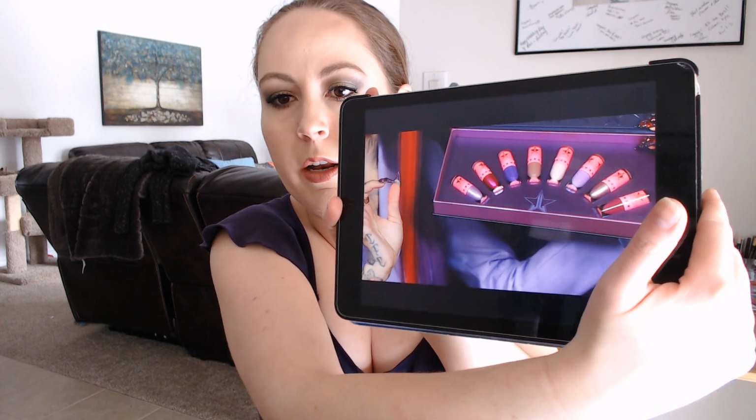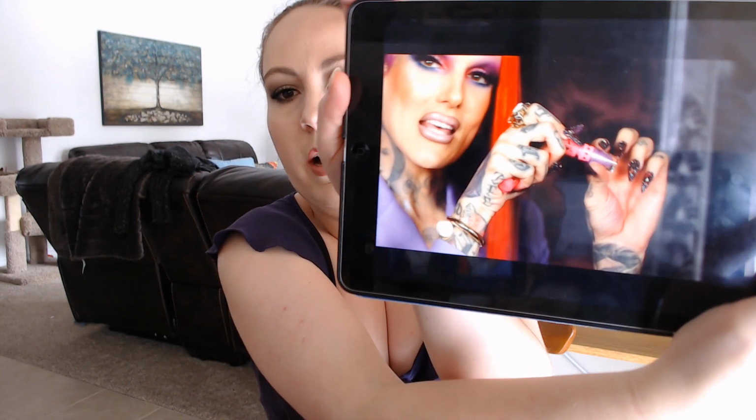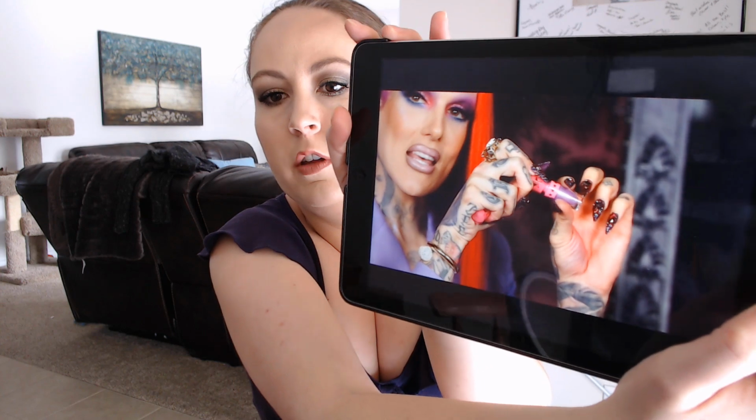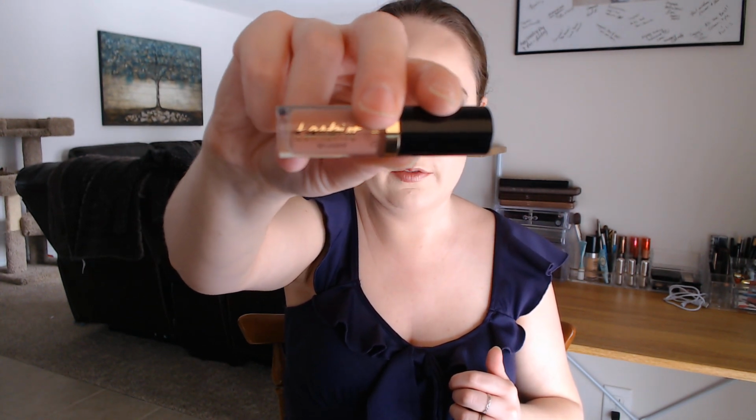So you get, what, 8? Yeah, I think 8. You get 8 different mini liquid lipsticks. And just to show you how mini they are, that's another picture there of him holding it. So it's really mini. They're about the size of a Tarte lip paint mini. Sometimes you get these as samples at Sephora, or sometimes they have bundle deals on the Tarte website for these.